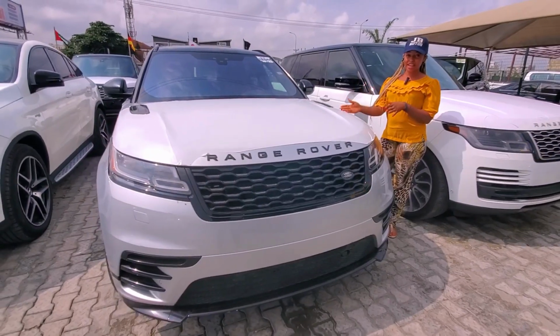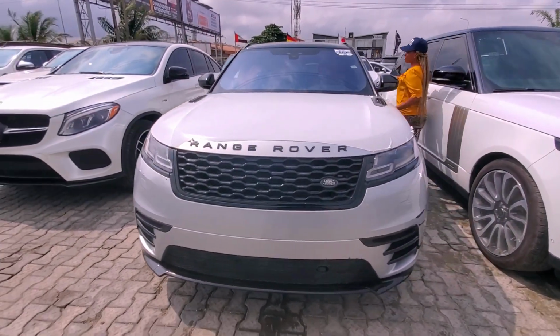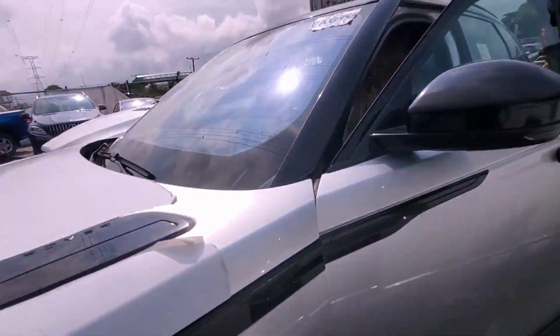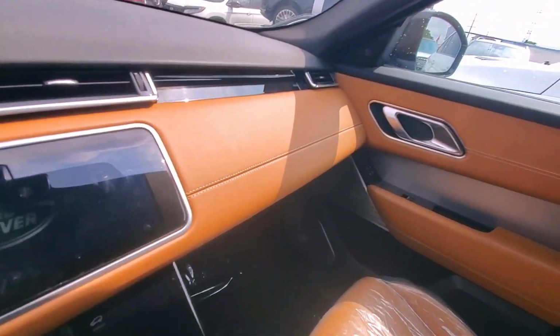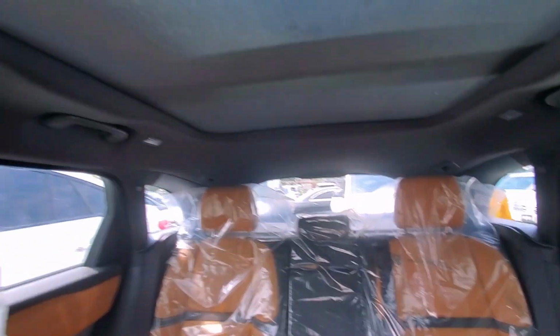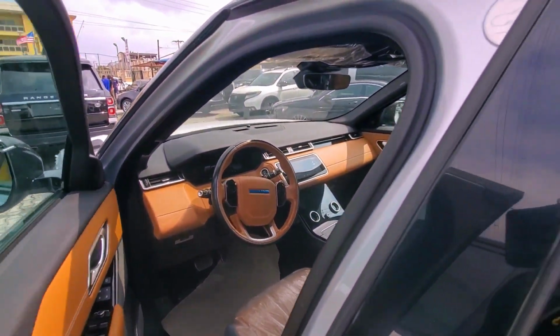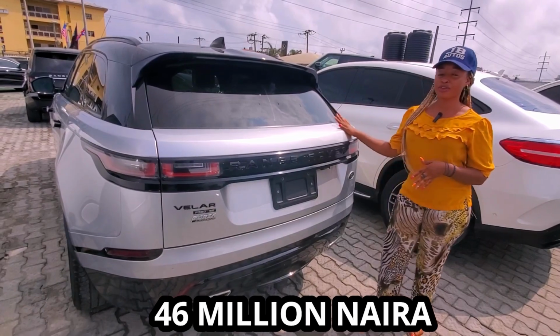This is Range Rover Velar, 2018, silver. Come and see the inside. Come and see the back. Range Rover Velar 2018. It goes for 46 million.